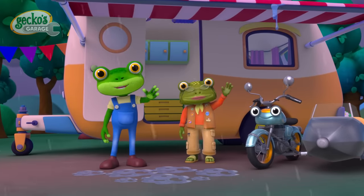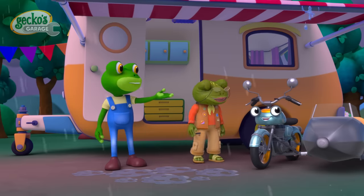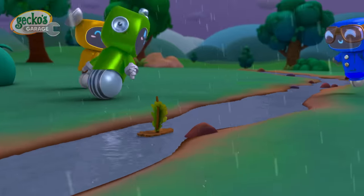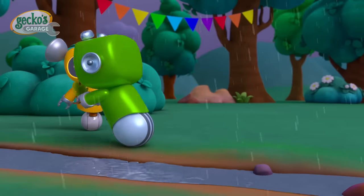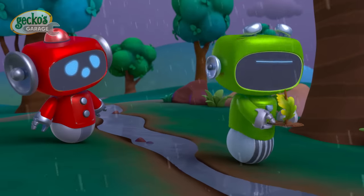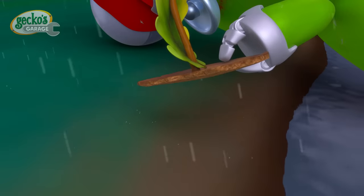Hello, everyone. We're at the campsite. It's been raining all day, but we don't mind. The Mechanicals love the rain. Green has even made a little boat. She's having so much fun. Oh, go, go, Green. Maybe too much fun. Poor little Green has run out of power and needs recharging.